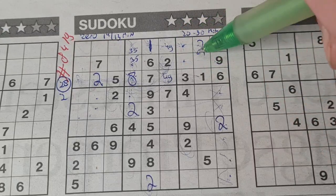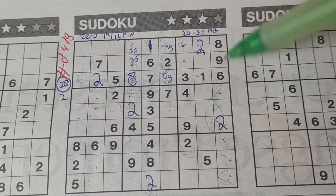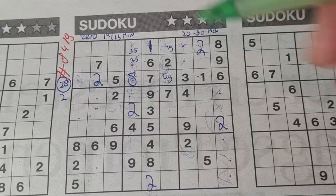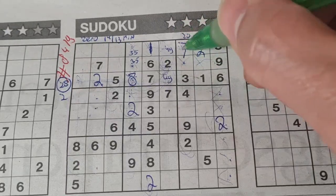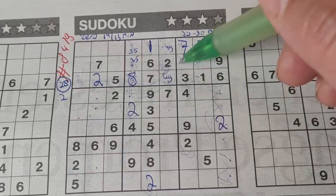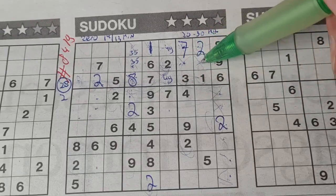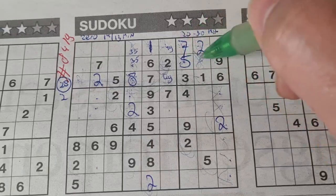5, 6. 3 missing numbers in this big square. 1 of the missing numbers is 7 in this big square. We have a 7 in the second row. No 7 in these 2 boxes. So 1 box left for the 7 in this big square. Should be there. 2 missing numbers now in this big square, the 4 and the 5. 4 and 5. We have a 5 in this column. No 5 there. 5 should be here. And a 4 goes there.